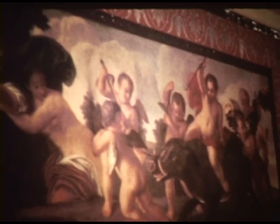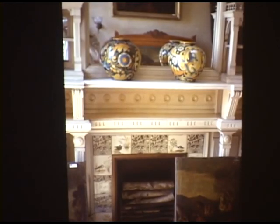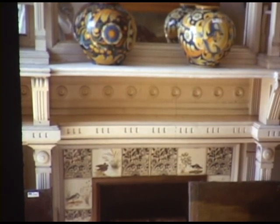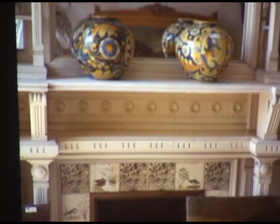This survived. Fortunately, the ceiling in the breakfast room is still there. The painting is still there. The rest of it, all the red and other trim, is just painted white today. But that particular painting is still there. This is the room now where the jacuzzi is located. The mantelpiece is gone. All the wonderful Victorian flavor is gone. There are even gas lights on the walls in all these rooms.